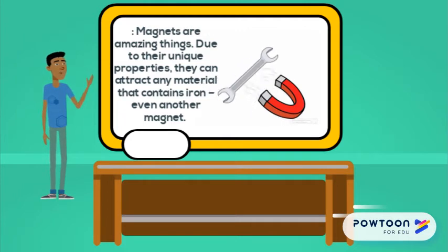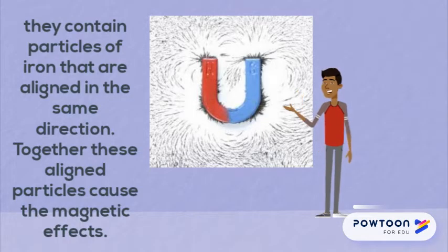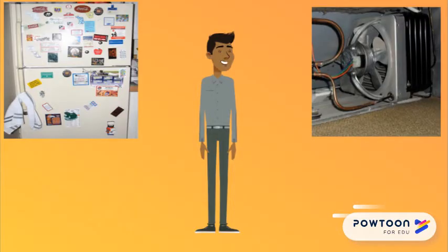Magnets are amazing things. Due to their unique properties, they can attract any material that contains iron and even other magnets. Although magnets can come in various shapes and sizes and might also be covered in other materials such as plastics, they all have one thing in common. They contain particles of iron that are aligned in the same direction. Together, these aligned particles cause the magnetic effects.